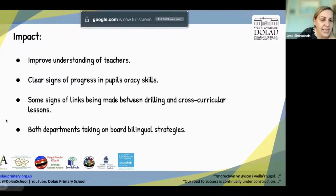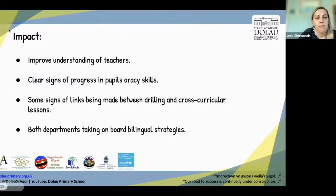So the impact it's had in school with us: it's improved the teachers' understanding. A lot of the teachers in the Welsh department have said that just because they can speak Welsh, it doesn't mean they understand how to teach it as a language. And that was really important to hear, that they knew the language, but the intricacies of teaching it and breaking it down for children isn't always in their expertise and their skill set.